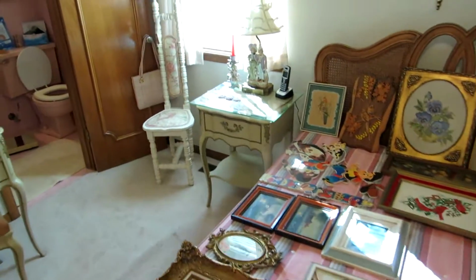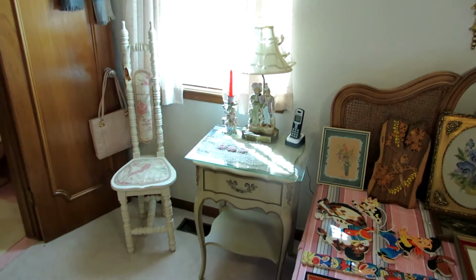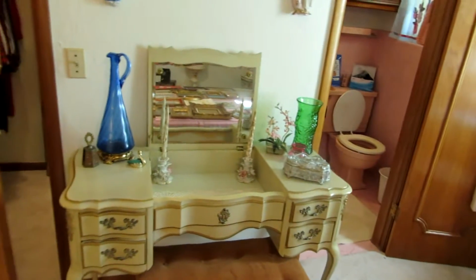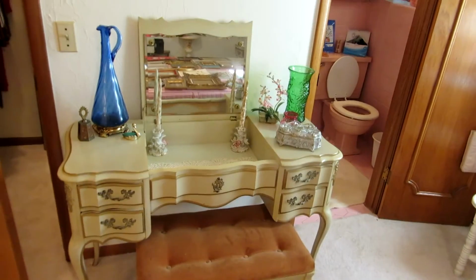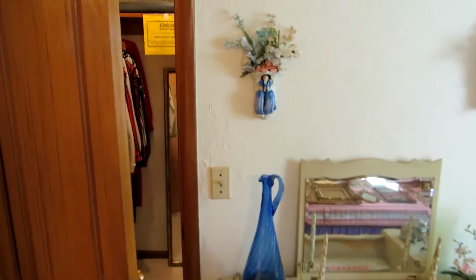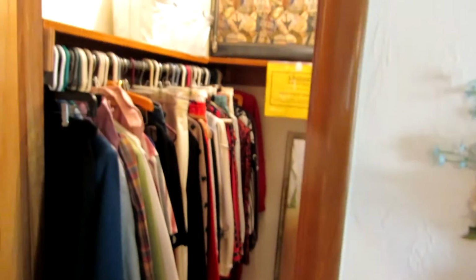Over here, we've got the other nightstand, cute little chair. This is the really adorable little vanity. Of course, that closes up, or you open it up to put the makeup in it. Got tons and tons of vintage clothing, kind of in every closet. It's a really fun little time capsule sale. You can kind of see more vintage clothing here.